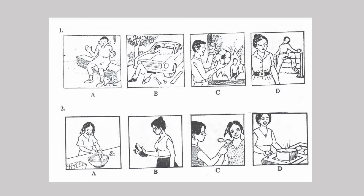Just to give you some practice, we're going to do just 2 sets of pictures, but you need to bear in mind that there's 8 of them. Okay? So, question number 1. Le jeune homme est furieux. Question number 2. Elle a cassé les œufs.